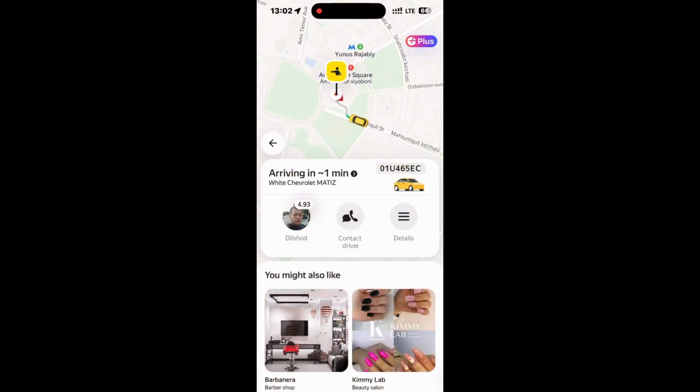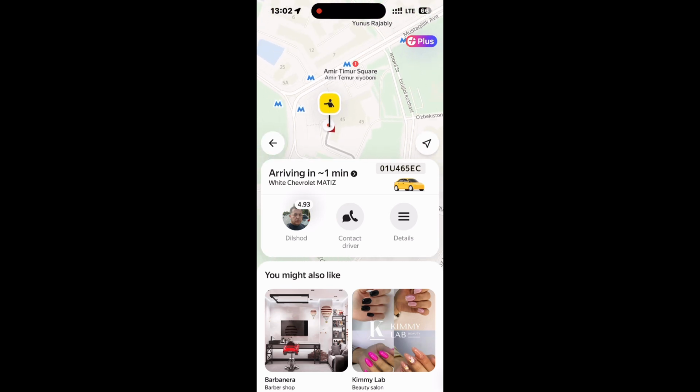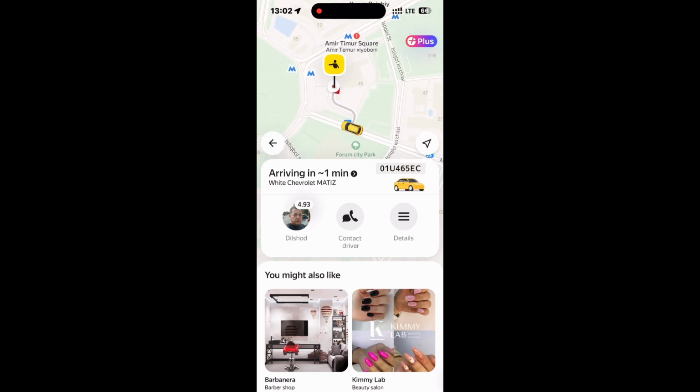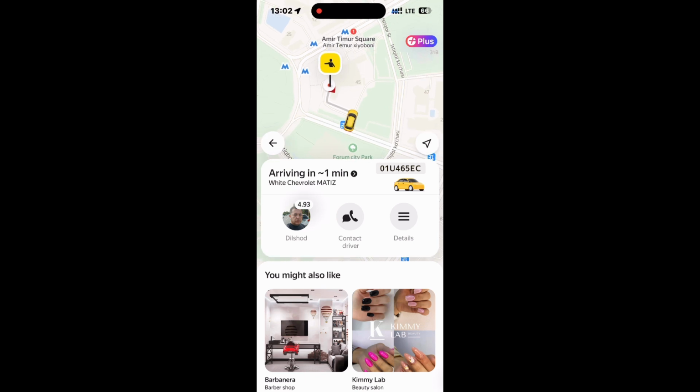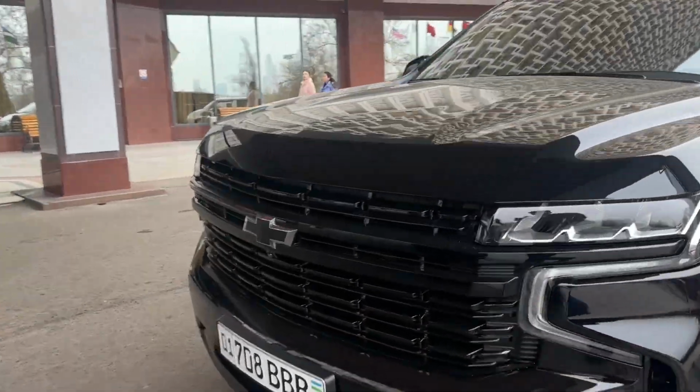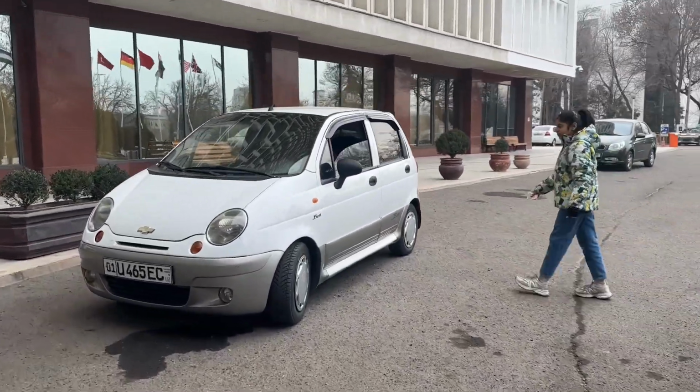So as you can see, the taxi is arriving in 1 minute, and it is super close to us. So we are just going to go to the pickup point. The pickup point for Hotel Uzbekistan is right in front. You just have to come out and go a little bit left or right, and you have to wait. Oh, we got a pretty small car this time. But anyway, that's fine.